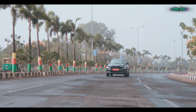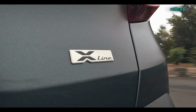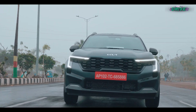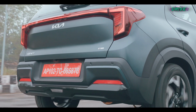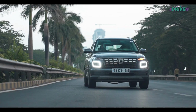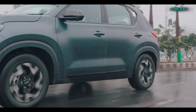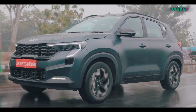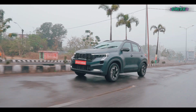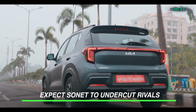There are some big improvements on the Sonet, but there are some key features that get left out. Kia has always aimed to please, and with the Sonet, I have a sneaky suspicion that the price will be aggressive. It will take aim squarely at the Venue, which is currently the most affordable of the lot. I expect the Sonet to be priced between 7,85,000 rupees to 13,50,000 rupees. A starting price that will undercut all, but a top-end price that ensures it stays premium enough.